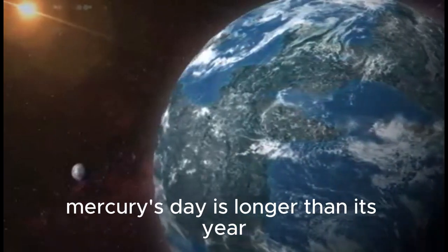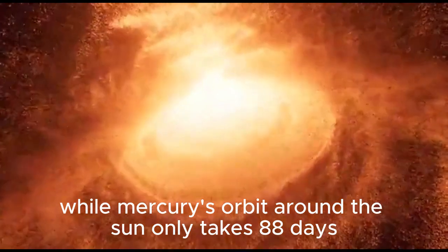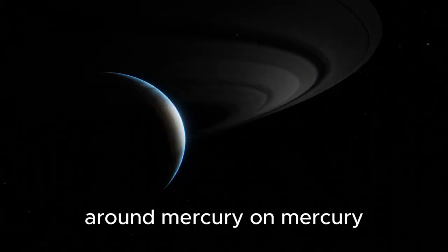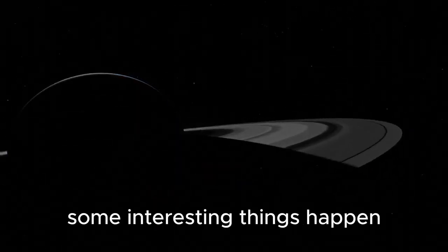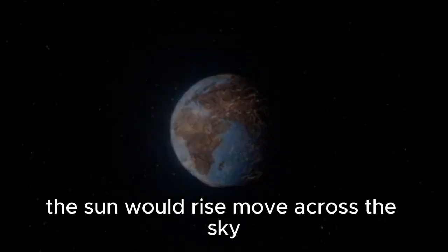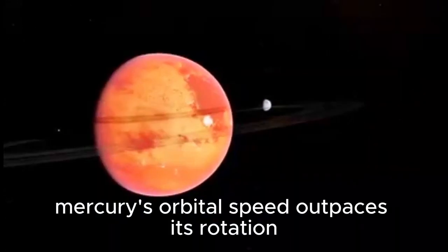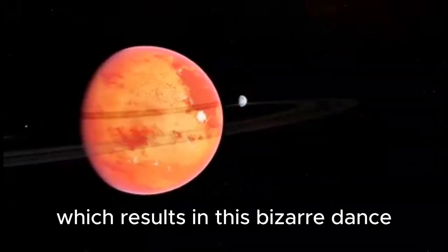Mercury's day is longer than its year. While Mercury's orbit around the Sun only takes 88 days, it takes 176 Earth days to complete one full revolution around Mercury. On Mercury, a year actually lasts only half a day. Some interesting things happen as a result of this unusual circumstance. The Sun would rise, move across the sky, set, and then rise again if you were standing on Mercury's surface. Mercury's orbital speed outpaces its rotation, which results in this bizarre dance.